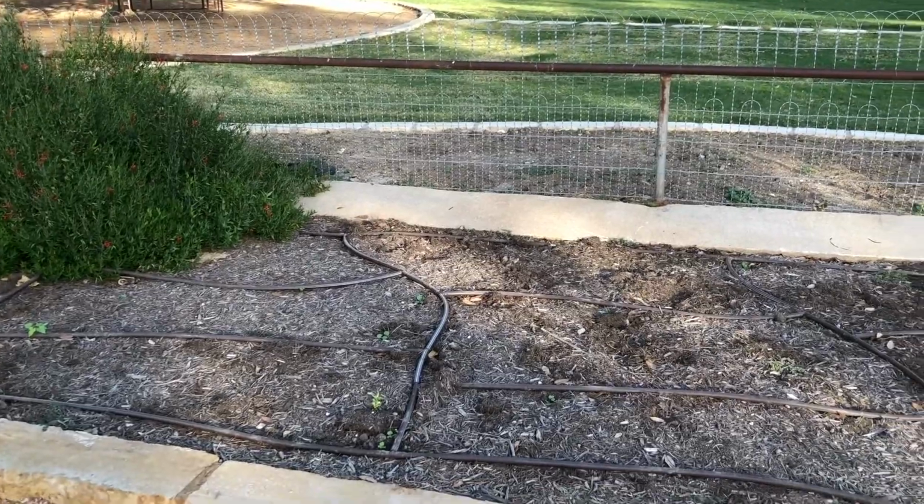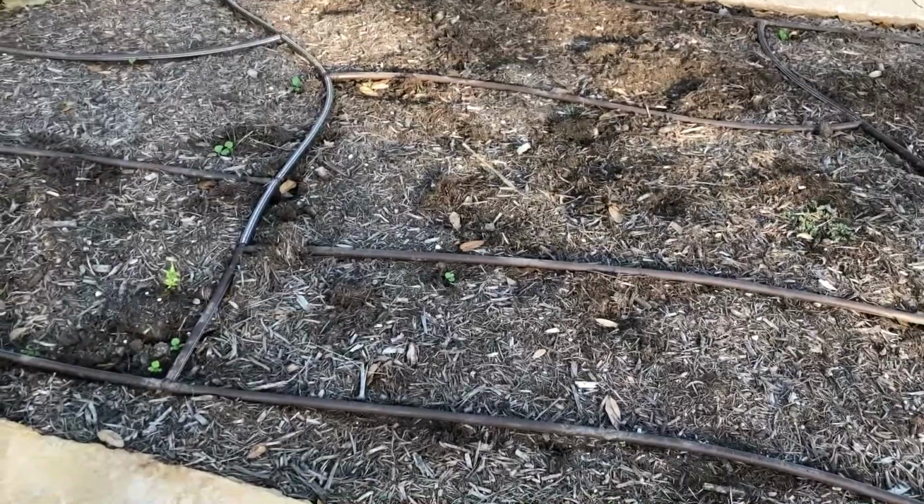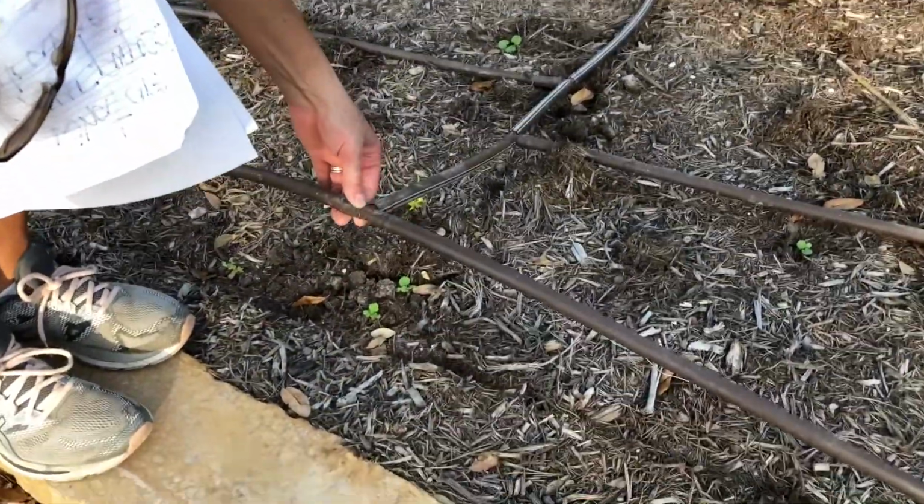This is a drip irrigation system, and it is on a timer, and it's on a system. But it's basically like doing Tinker Toys or Lincoln Logs. It's just compression fittings. This is the T.